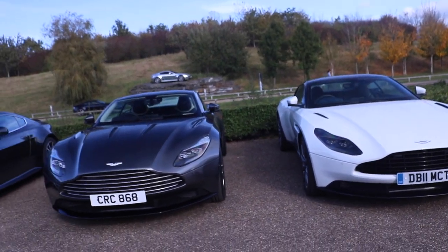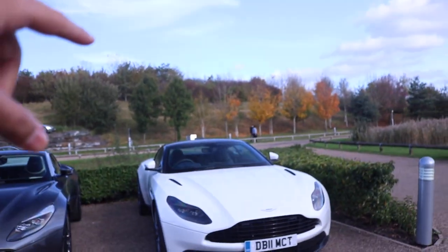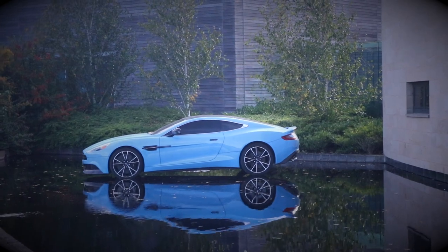Random Range Rover. Like the colour. What, the middle one? Beautiful, isn't it? I actually really like the white with the black roof. Yeah, that's really nice. Looks classy.